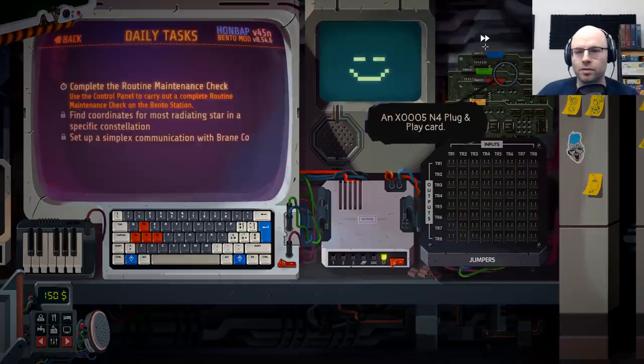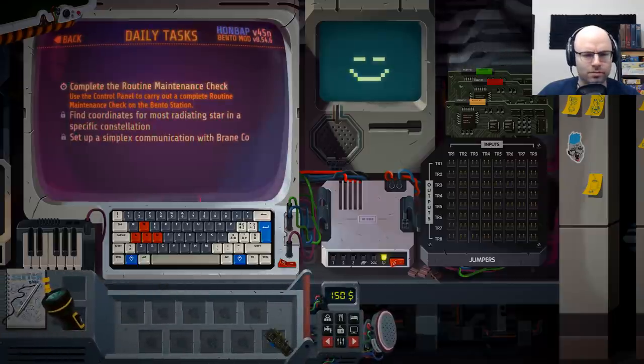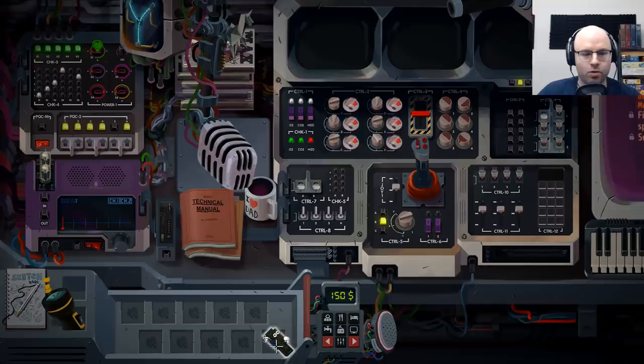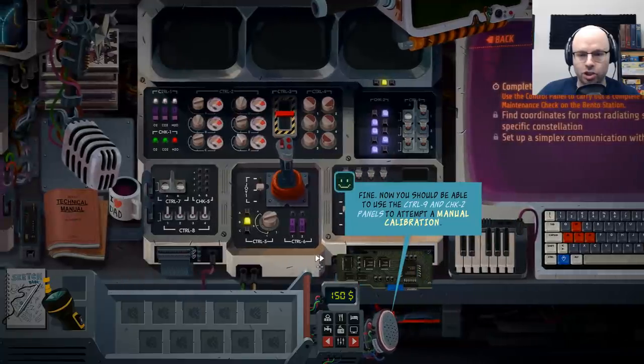Sorry, which one? Are these all the same? No. Yeah, it was this one. I'm sure it was this one. Then, grab. That's probably drop. Don't really want to drop. How do I put you into the machine? Ah, right there, not there, dummy. You got your SATA cables all messed up. You should be able to use the control 9 and check 2 panels to attempt a manual calibration.